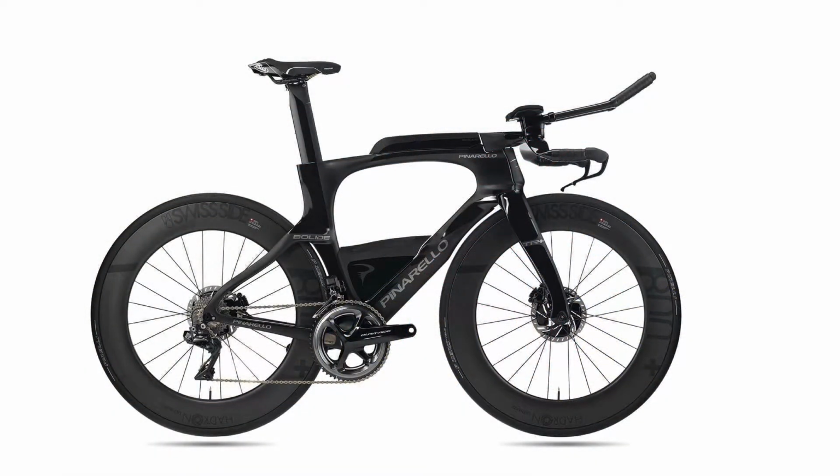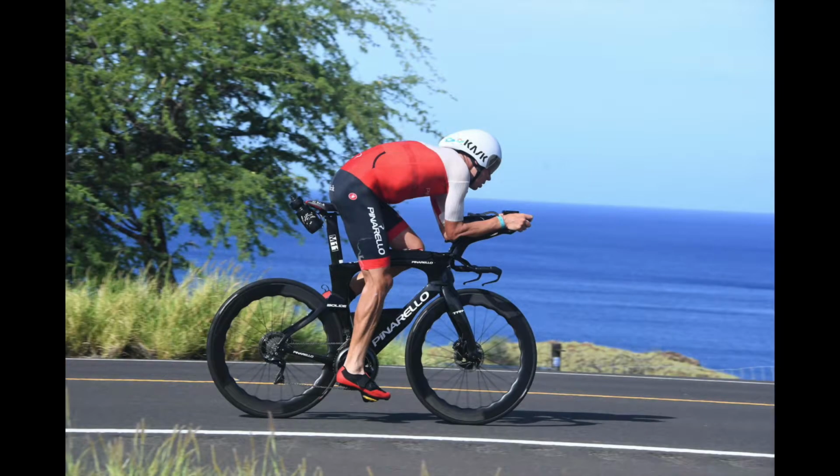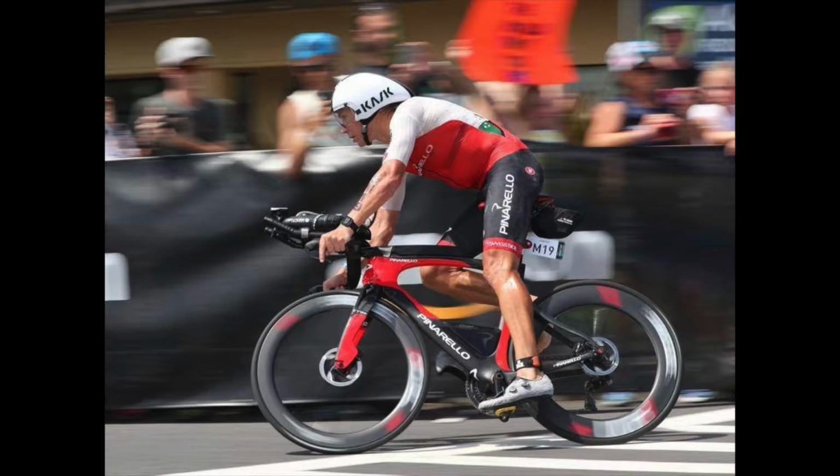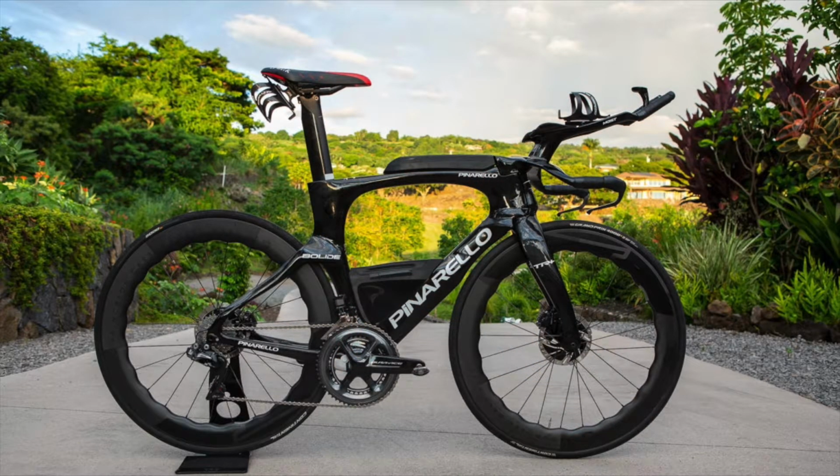The Bolide TR Plus is the bike that led Kanwarth to setting the Kona Ironman bike course record, and it's clearly a fast machine. But before I discuss this bike further, the price has to be mentioned. Pinarello don't actually offer a price directly from the site, but looking around, the frame set alone costs around £9,000 and a full build can be up towards £13,000. But if money isn't a concern, what do you get for this bike?